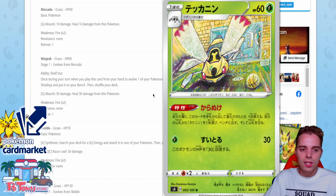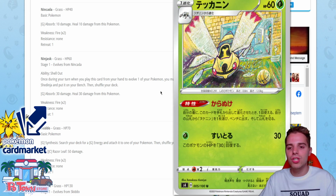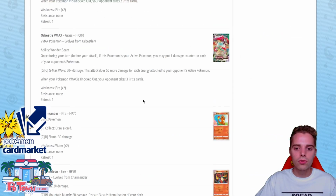So this Ninjask has the ability Shell Out. Once during your turn, when you play this card from your hand to evolve one of your Pokemon, you may search your deck for a Sidhinja and put it on the bench if you have a bench slot available. So we're gonna go all the way to Sidhinja right now.